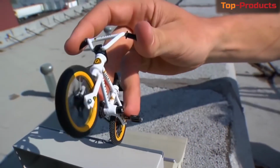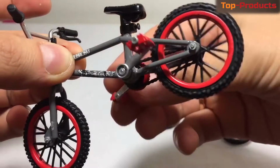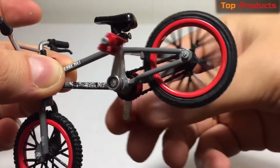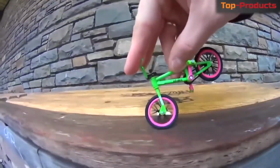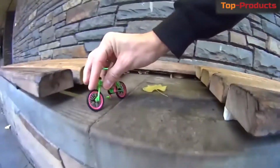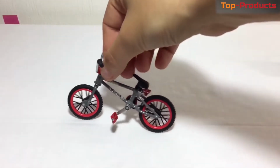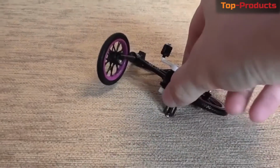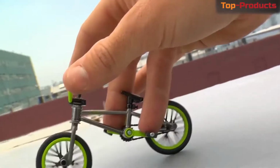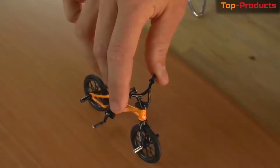This is a finger bike, a finger mini bike. First of all, it's a metal toy with amazing detail. Everything is just like a real bike. There is even a chain, and when it moves, it spins. Real friction. When the bike moves, the pedals spin, the wheels naturally spin, the steering wheel turns. Every toy comes with all kinds of parts and tools that you can use to troubleshoot, or to change some details.